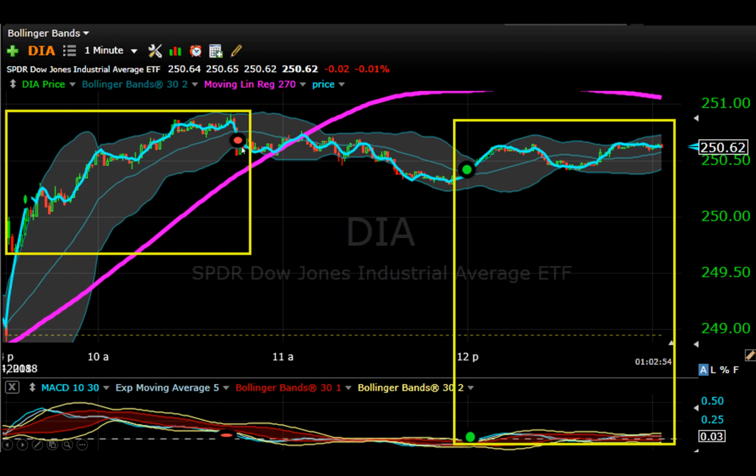Because it was so long and strong, wait for the next pullback opportunity. You get a recross above the zero line at the MACD histogram here, and this closed well for another gain in DIA.